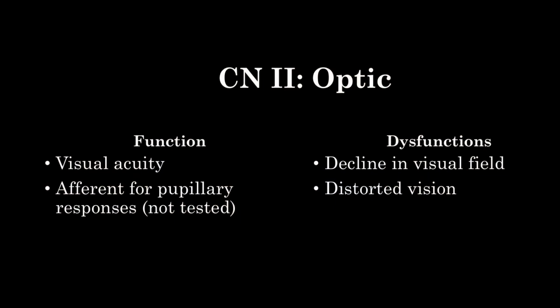So cranial nerve number 2 is optic. It is a sensory nerve. It is responsible for visual acuity and afferent for pupillary responses, which we will not be testing today. Dysfunctions of this nerve involve a decline in visual field as well as distorted vision.